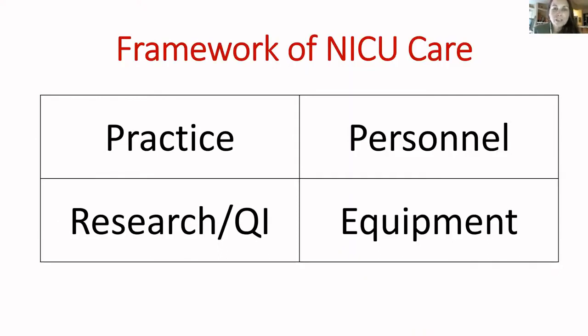I like to break things into a framework, and I didn't put education on here because I always feel like everything always turns out to be education is necessary. So some education is needed, but in the framework of thinking about the NICU and the things we do, when we're making a change in practice or changing a program, these are the different areas we want to look at. We want to look at our baseline practice. How are we doing? What are we doing? And how can we maybe do better?